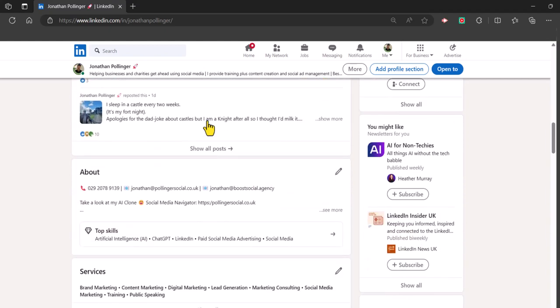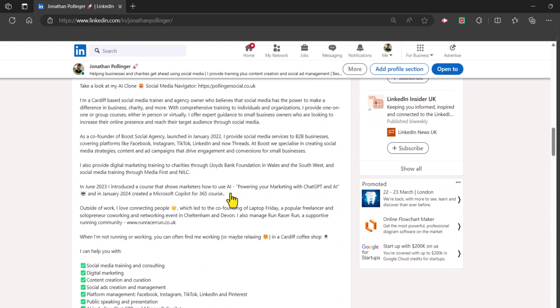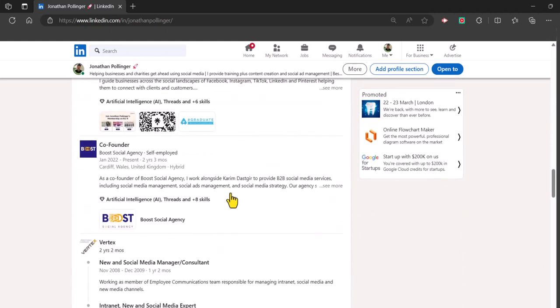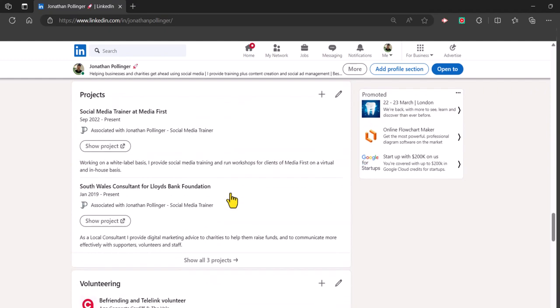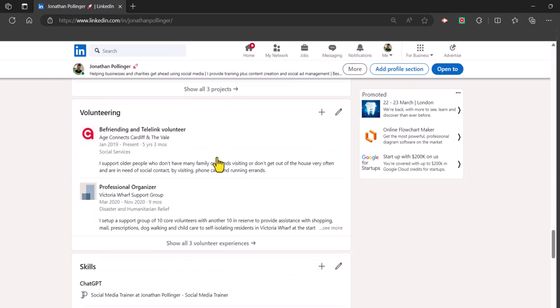Next up, we have the about section or the summary section. Again, keywords are important here, and really tell your story of your career so far and your current skill set. Experience is pretty straightforward, make it like your CV. Any projects that you've been involved in, you can fill out there. Any volunteering you've been involved with, that's an additional section that you'll need to add.